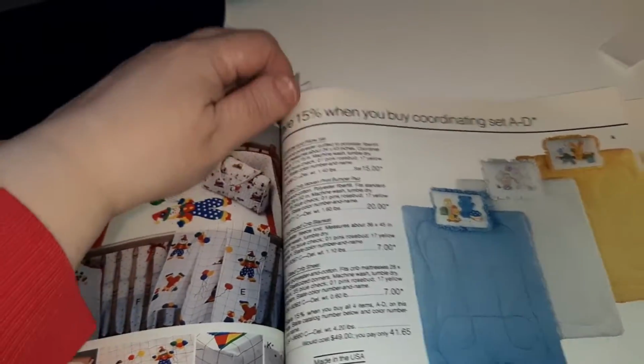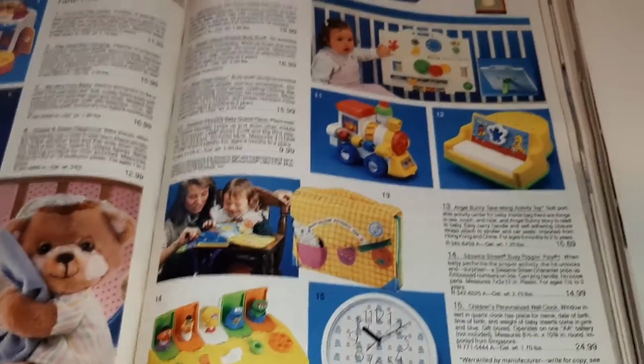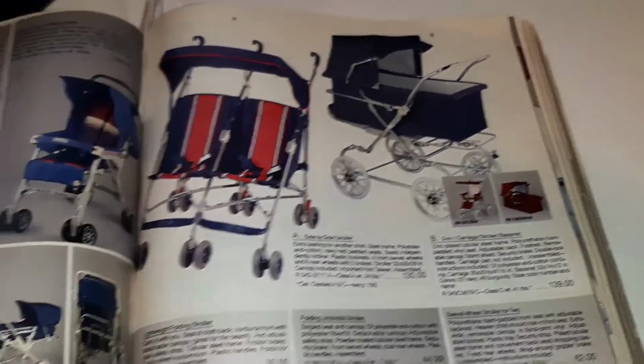Ooh. Thank you. And of course, we've got the cutie little baby toys. And this is about the only toy page in this catalog. I don't know why you make a catalog without toys in it, right? I mean, come on, JCPenney.